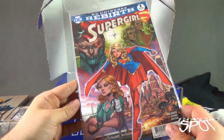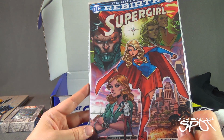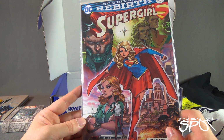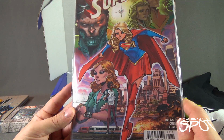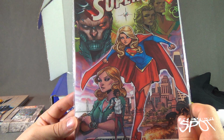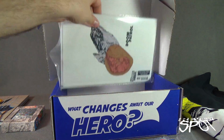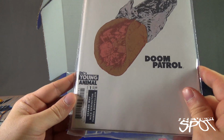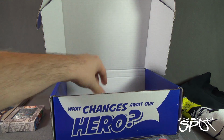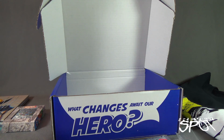We also have Supergirl, which I did not pick up, so I'm kind of glad this all worked out. It's almost like this was all planned. This is DC Universe Rebirth #1, Supergirl. Interesting looking artwork. And is that Henry Henshaw, Cyborg Superman? We also have Doom Patrol, DC's Young Animal #1. Give that a read. And we've got ourselves some cards, all touching base on the stuff that we just discussed.